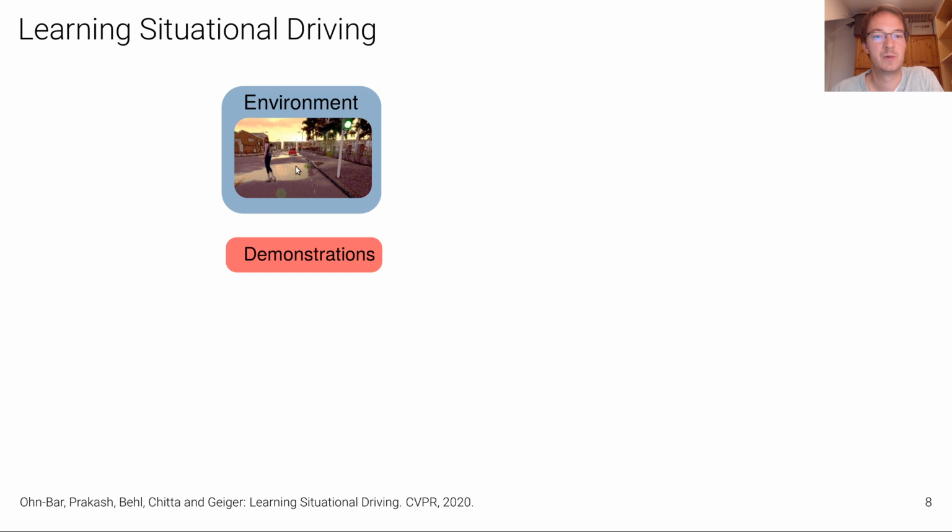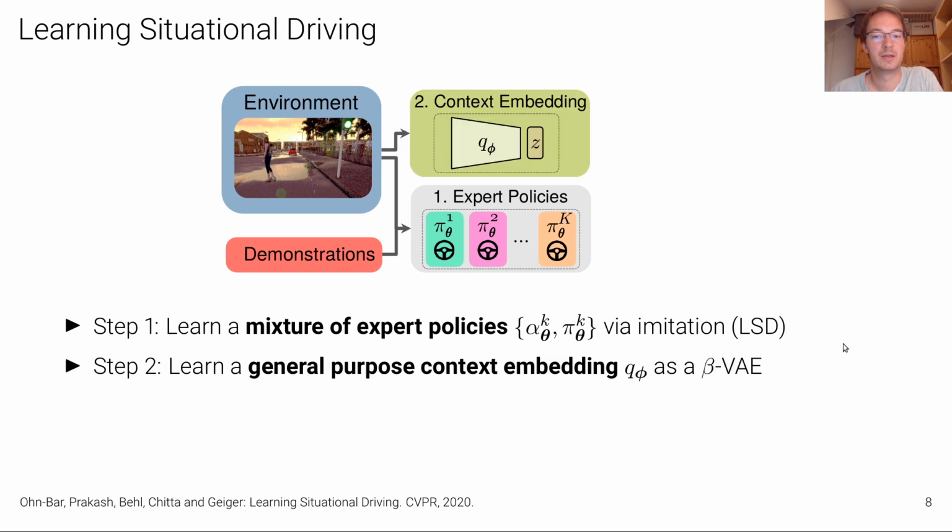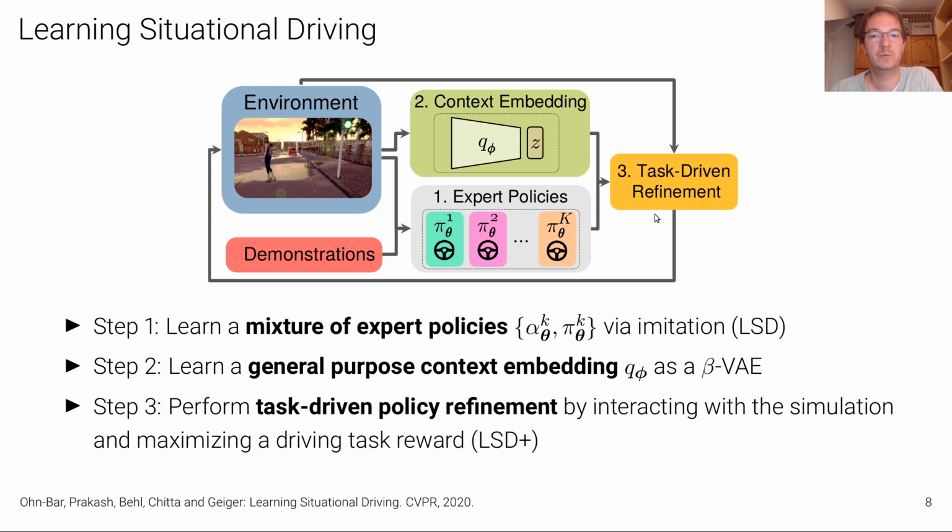This is illustrated here. Given a set of environment and demonstrations, we learn a number of imitation experts that we then use jointly to derive an action. And we learn this mixture of expert policies jointly via imitation learning. Next, we learn a general purpose context embedding using a beta VAE. This is similar to the world models approach. This gives us some context of the overall structure of the scene. And finally, we combine these two into an action that is further refined using task-driven policy refinement.